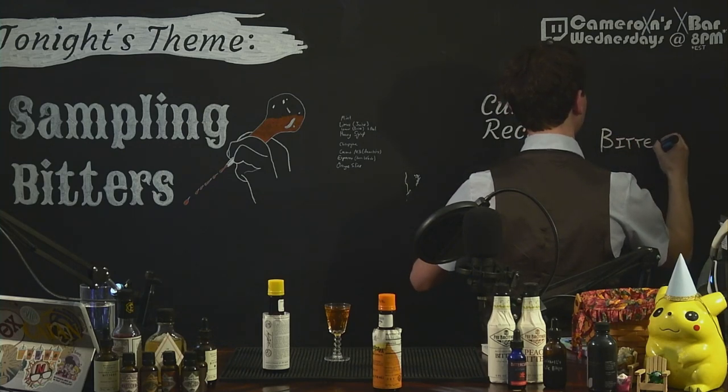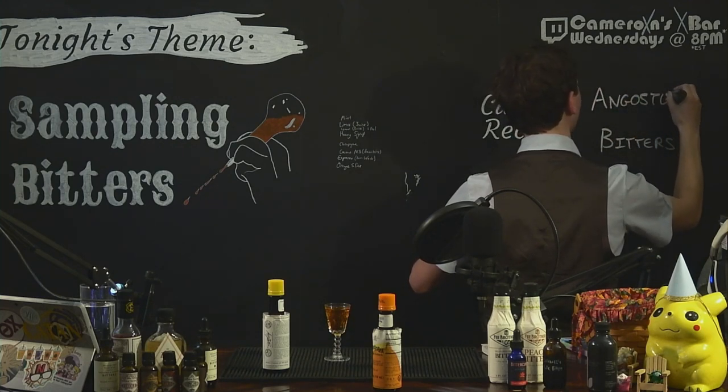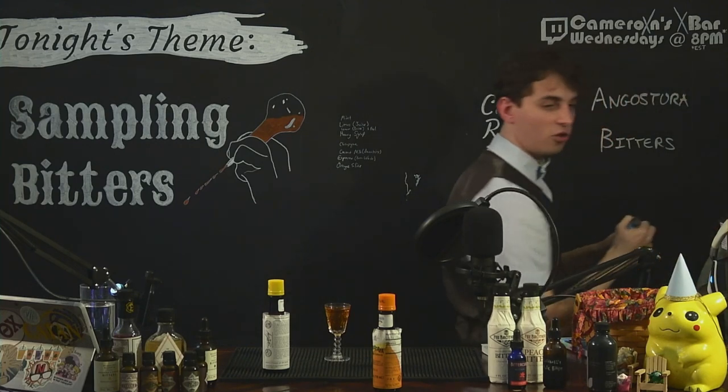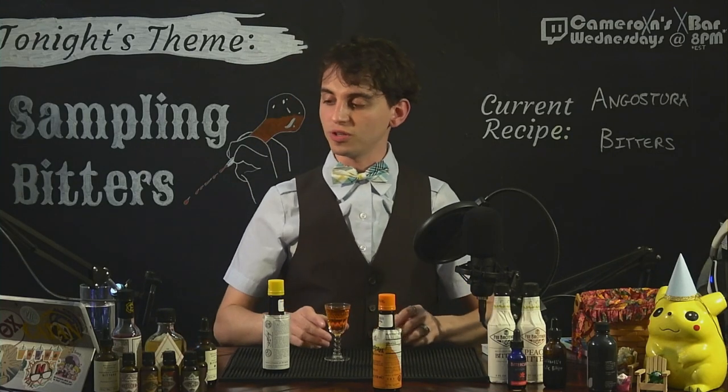Bitters. Oh, this marker draws so well. Angostura. A lot of erasing and stuff. Let's see how long it takes for me to get through all these bitters just putting them in water. And then there will be cocktails. There will definitely be cocktails.